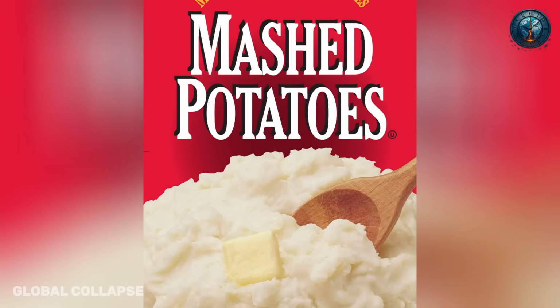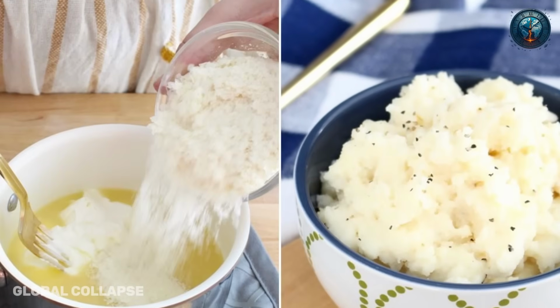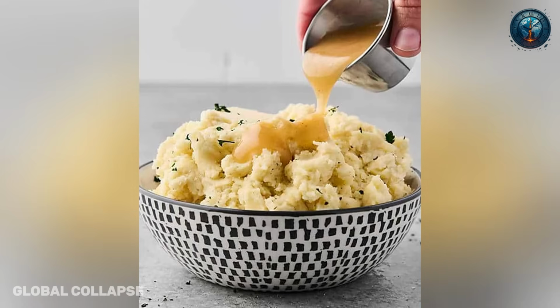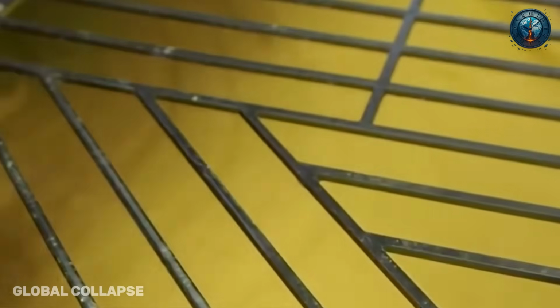It may fool your taste buds for a moment, but it's not real food, it's a lab recreation of a memory. Powdered mashed potatoes are the kind of meal that looks warm and comforting, but underneath the surface is a formula you'd never recreate from scratch, because you wouldn't stock emulsifiers and sulfites in your spice rack unless your kitchen doubled as a chemistry lab.